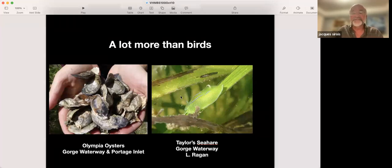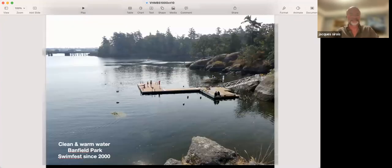Liam Reagan, just a few weeks ago, even photographed a sea hare, Taylor's sea hare, in the eelgrass in the Gorge Waterway. This is basically an indicator of clean water. These nudibranchs usually don't occur where the water is very dirty, so it may be telling us that the water in the Gorge Waterway is actually quite clean.